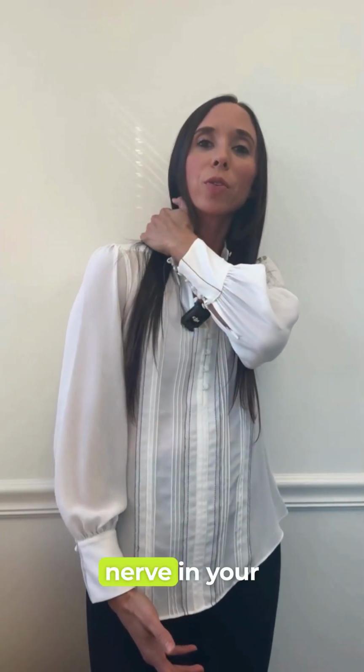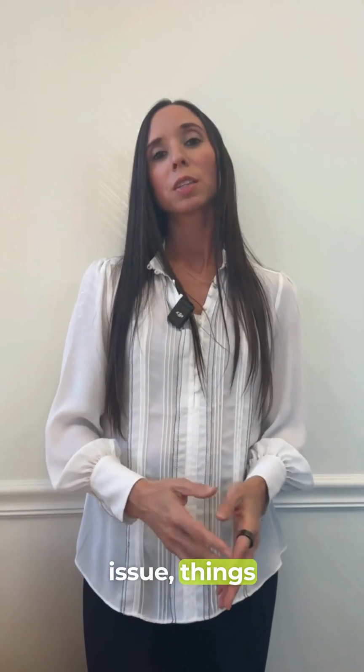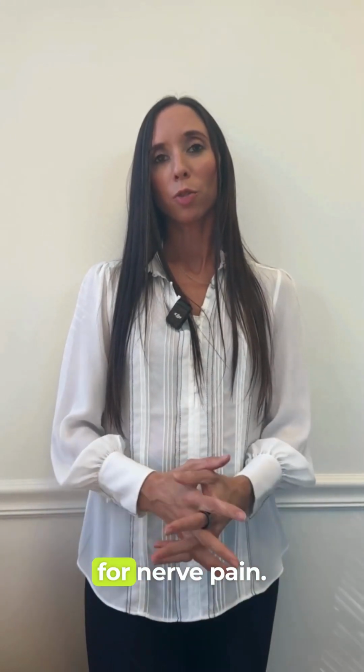Or if you have a pinched nerve in your neck, you'll feel the pain travel down to your shoulder, sometimes down into your arm and then into your hand as well. This is oftentimes confused with something like carpal tunnel syndrome. So these are very different conditions than peripheral neuropathy. If you have a nerve issue, things like chiropractic, decompression, and for some people injections or surgery can help with their nerve pain.